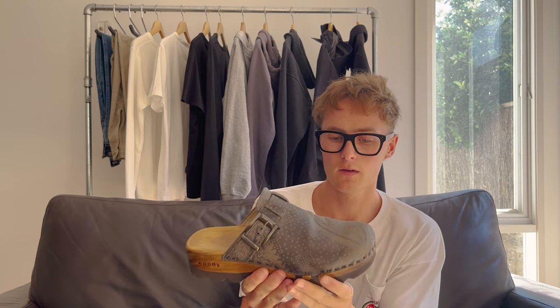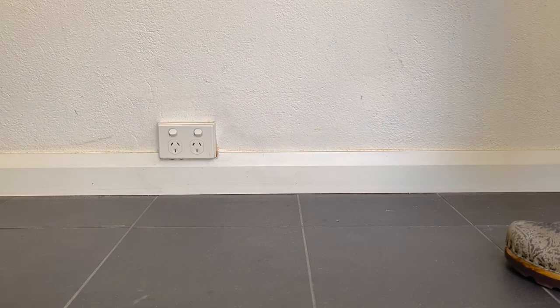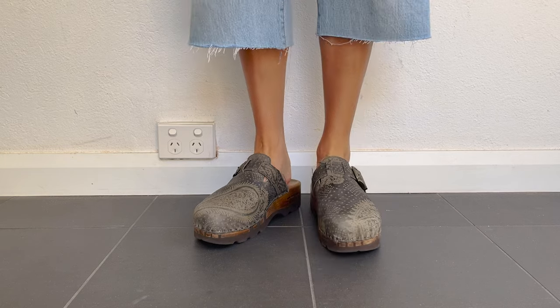Here we have some Paria Farzaneh clogs. I hope I'm saying that right. This is the shoe that sparked my love for mules and clogs. Before then it was just sneakers and dress shoes, and I didn't really see any need to go down that avenue of mules and clogs.